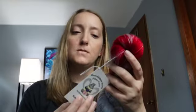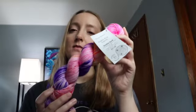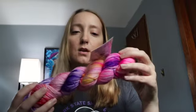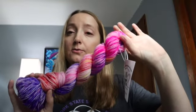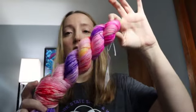I am into a little bit of horror. I have seen the movie It. So I figured, why not? I liked the yarn. Next one is this one. I believe it's called Prom Queen. This one's inspired, I believe, from Carrie. And these colors are just so pretty. Didn't scream horror movie to me, but I love them nonetheless. So this will also be a sock for me.